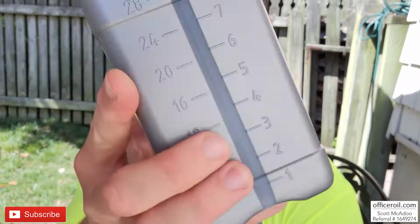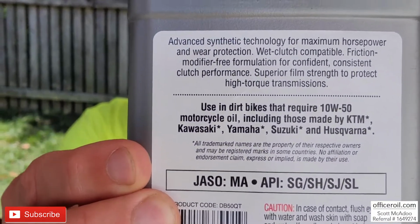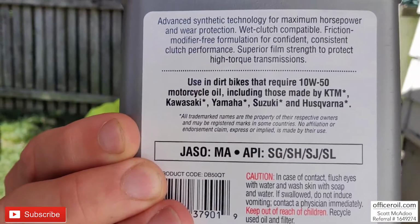It's wet clutch compatible, JASO MA spec. I'll show you here. Here's the back. KTM right on the bottle. This will work great in your 4-strokes or those 2-stroke transmissions as well. So it'll lubricate the engine as well as the transmission for those wet clutch and wet sump applications.